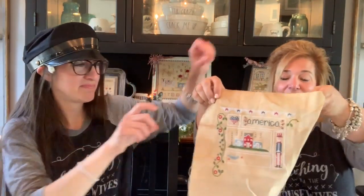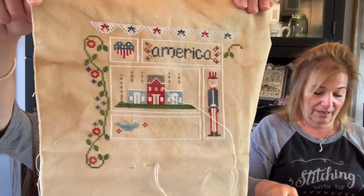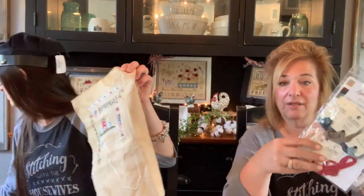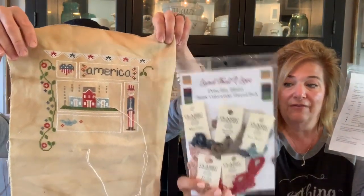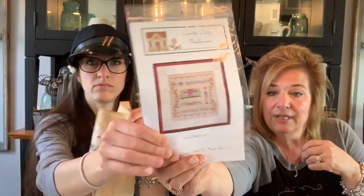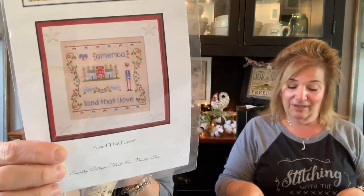So this is our stitch along PC land that I love. I got more of this done. And I'm using the thread pack from the Fat Quarter Shop with the colors that I chose. And more of these are in stock now. So if you need the floss for this, you can get it from them. And again, those are great colors to use for any patriotic piece. But this is what it looks like when it's done. And I already have my finishing all set, so I just need to hurry up and get this finished.